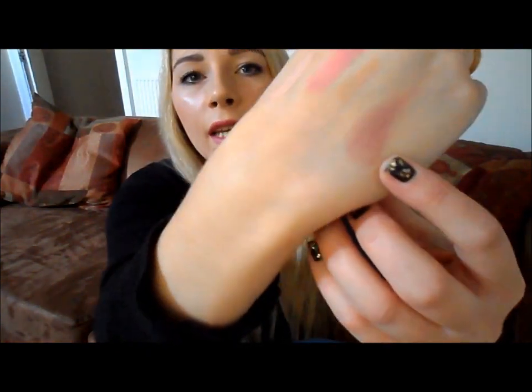In the pan, it doesn't look as gorgeous as it does on. Everybody I've ever used this on or recommended to loves it and said they would never look at it in the pan in the shop, but when they've put it on, they really, really like it. And it's just this shade here. It makes you look alive, it makes you look healthy, it just brings that instant kind of gorgeous natural flush to the cheeks, and yeah, I love that.